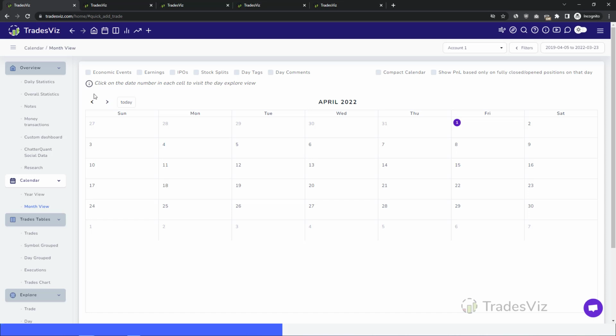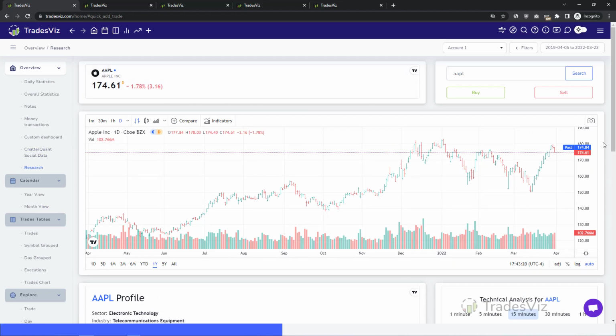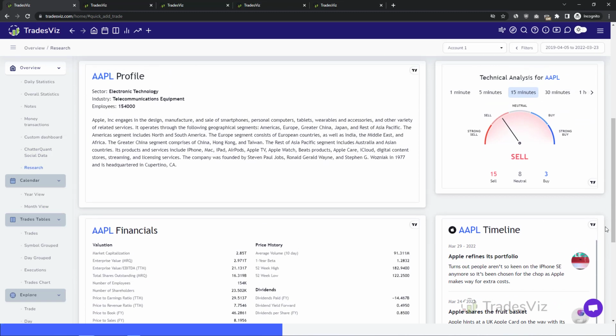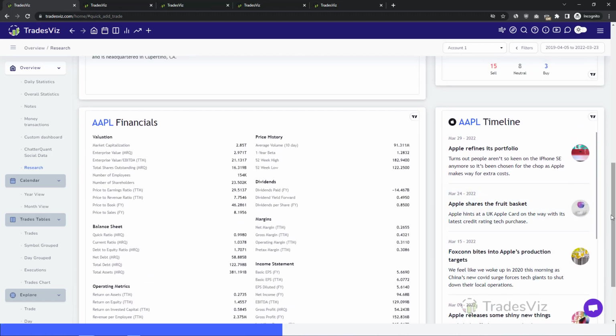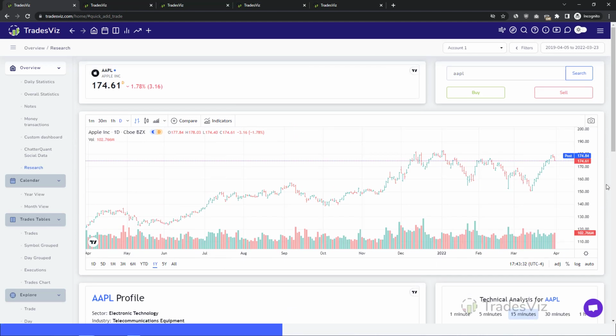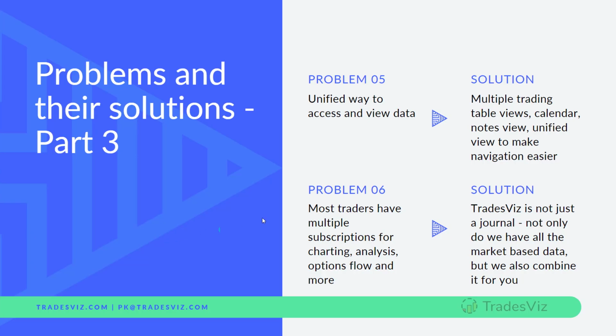And of course, the month view will easily show you the trades that you've made at a glance. And it will also show you things like earnings, IPOs, stock splits, all the trades and tags that you have made on one single view. So this is not all. We also have a research tab where you can look into every single trade and learn more about the options, every single ticker, and learn more about the financials, timeline, and so on. All of these are provided by TradingView, and all of this is accessible from within TradesViz itself. So it doesn't matter what type of trader you are, it doesn't matter what information you value, we have a solution for you. That is a tab that can exactly answer your questions.